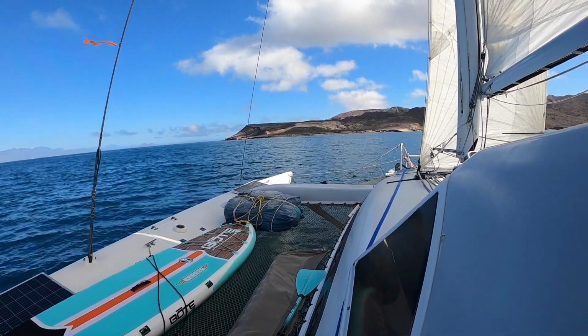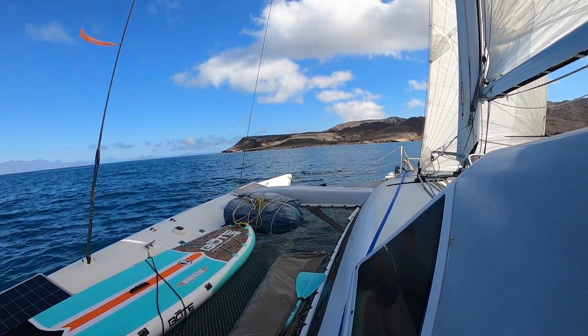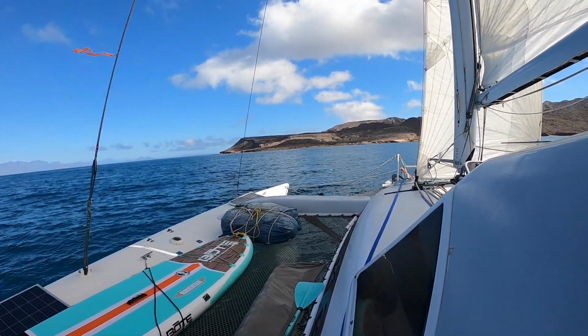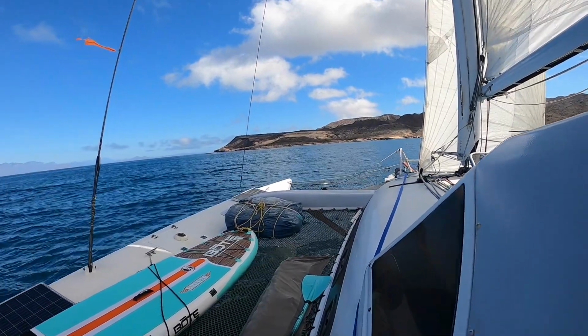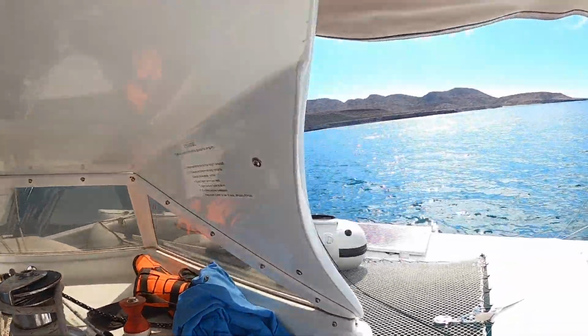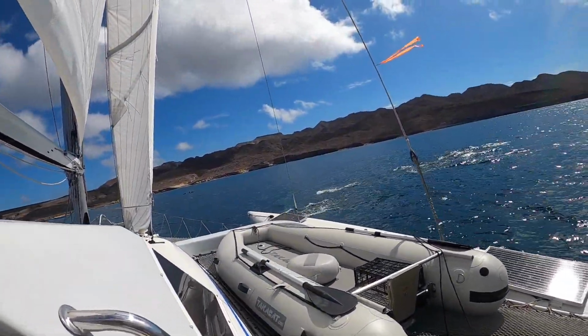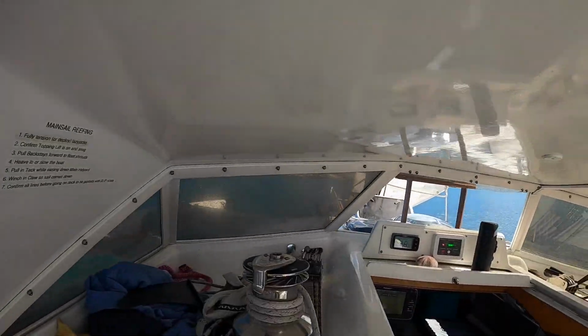We're sailing into a big pod of dolphins and they're jumping and playing. I'm going to tack when I get in the middle. See if some of them will come to the boat with us. Wow, this is a big group. Okay, let's tack, Ruby.